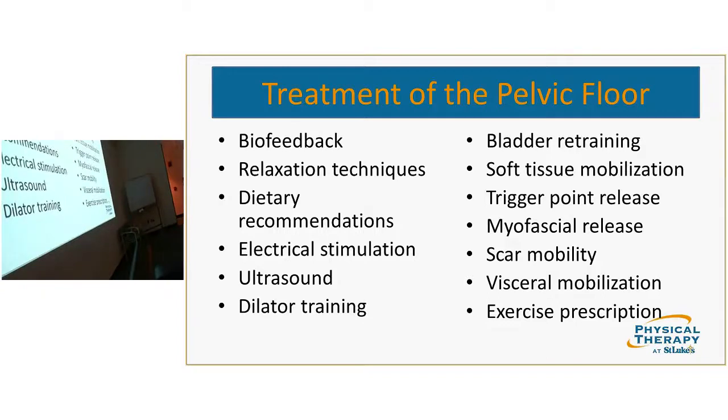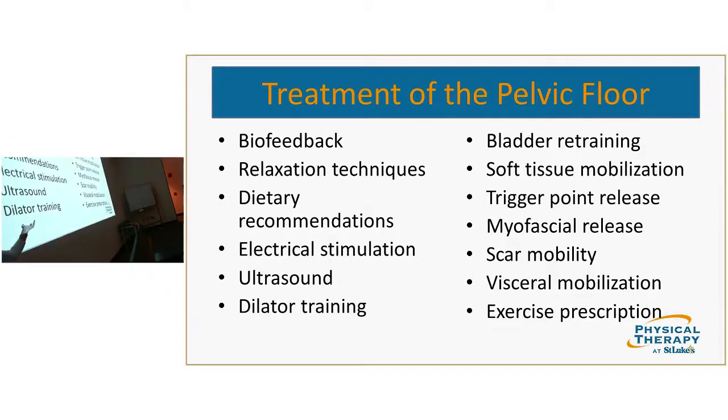Dilators are kind of stretching tools that we'll have patients get. They're not covered by insurance. They are for patients that have dyspareunia, pain with penetration. They start very small, and for women they basically look like a tampon applicator, to be honest. These ladies work on trying to insert them a little bit so that maybe they can tolerate an exam, or a tampon, or a partner. And they get progressively larger.